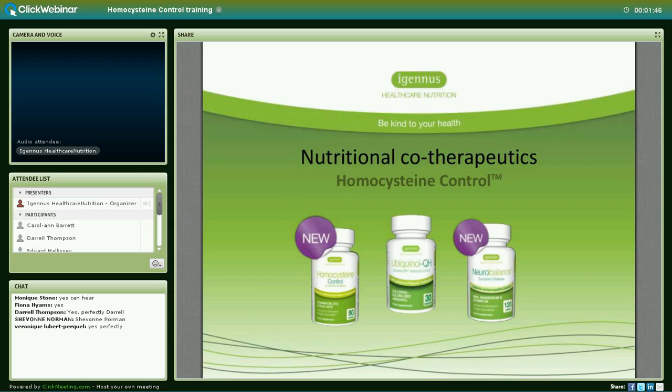And today we're going to be talking about our product Homocysteine Control. This is a blend of folic acid, vitamin B6 and vitamin B12. We formulated this as an aid to preventing and reducing elevated plasma homocysteine levels. We've utilized a slow release delivery system, and obviously we're going for the most bioavailable forms of the ingredients where we can, and the formulation ensures that we get optimal blood plasma levels maintained throughout the day.